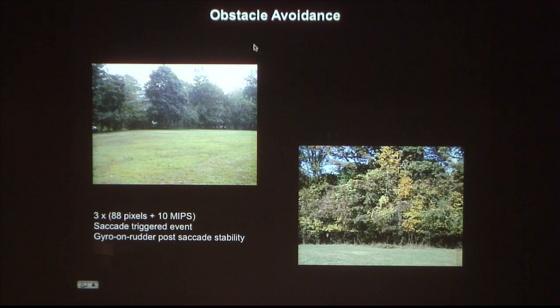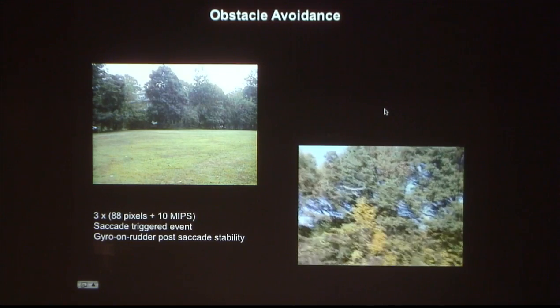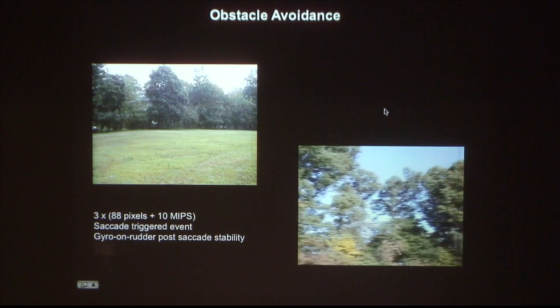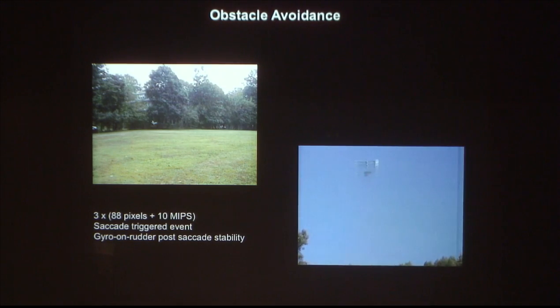Now compare that visually to this particular demonstration about 2 months later when we actually had the system tuned. Turned away. It's flying more or less straight.